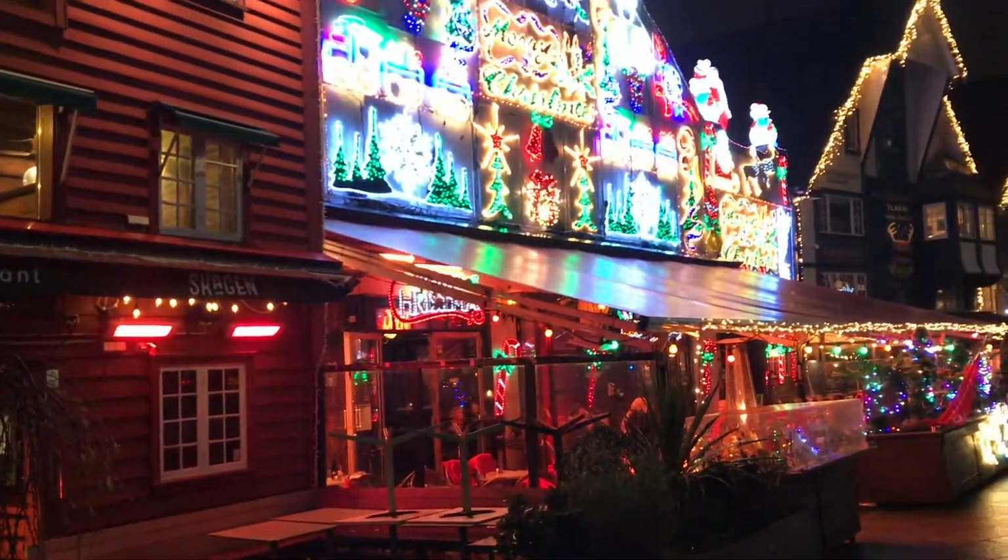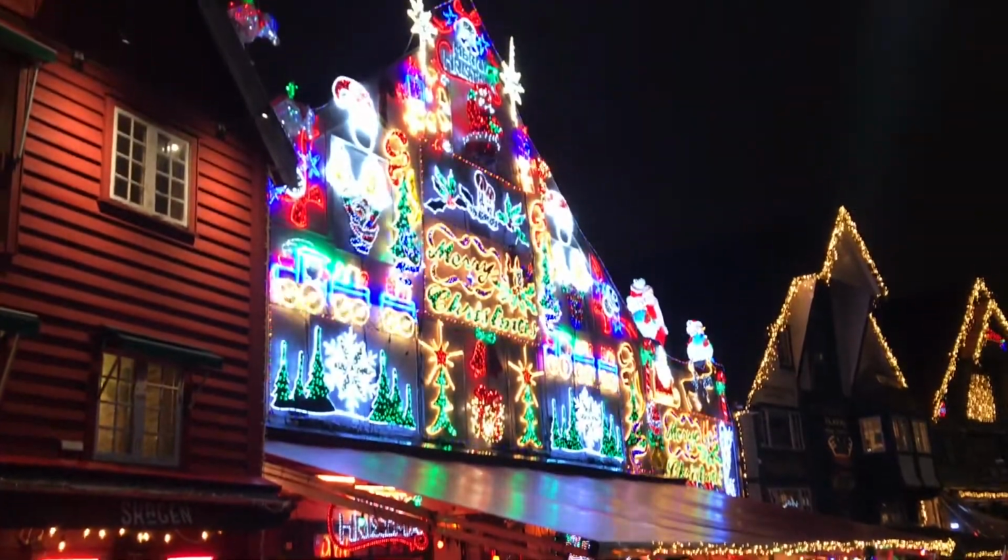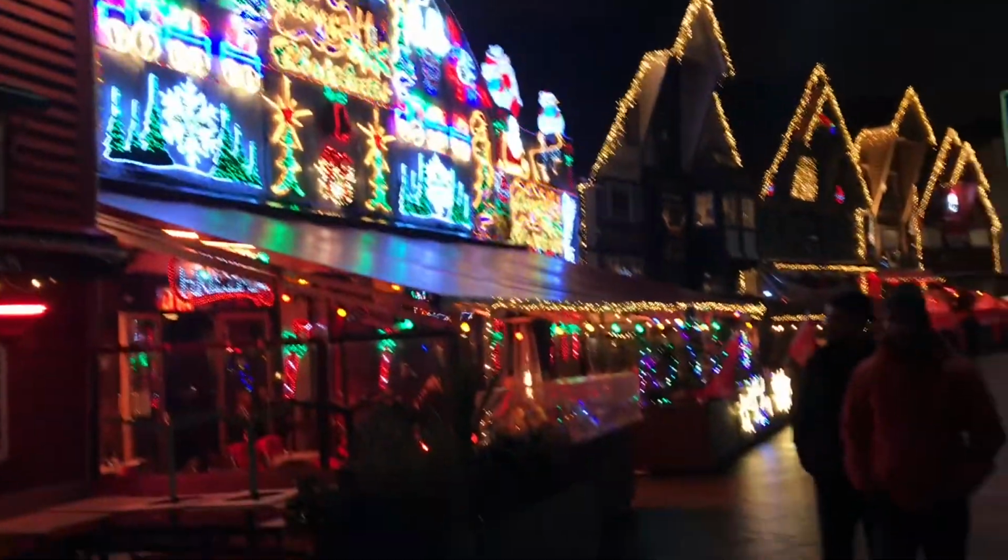No decorations, and 1,000 decorations. Oh, and look at this, there's even people ice skating down.